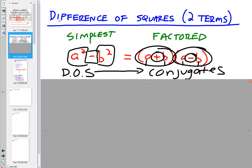Conjugates. So if I ever ask you what does a difference of squares look like in factored form, you would say? Conjugates. Wait, so that's your answer? No. We haven't done any concrete examples yet, but we're going to talk about this in the examples.